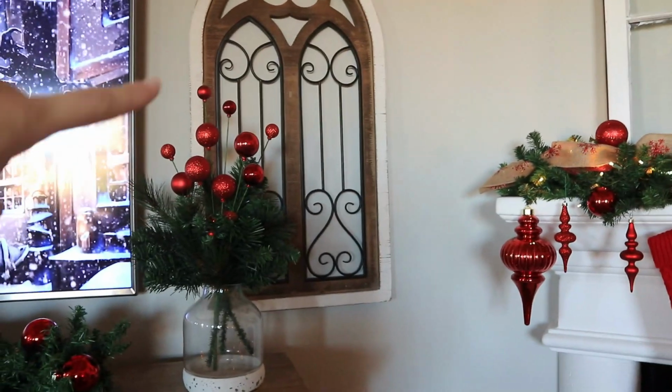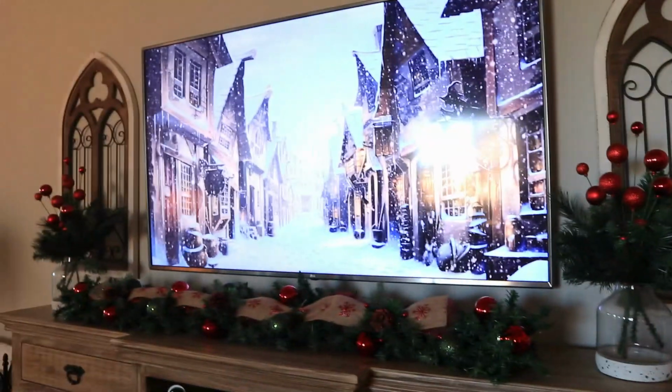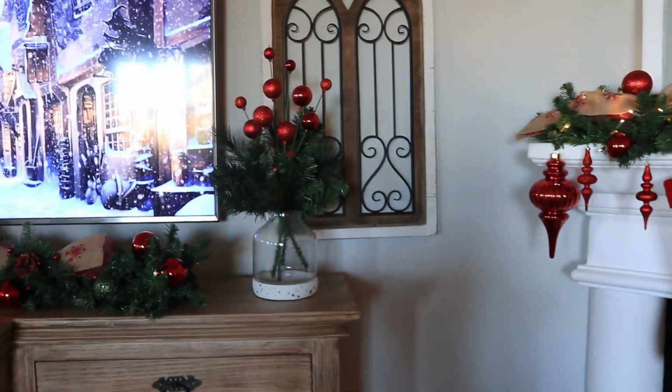I love how there's that added height, because I did contemplate adding a wreath to those, but then I was like, but I'm going to do a wreath there, so I think that would be too much. And then I think doing this solved for that.